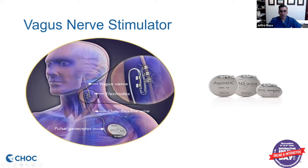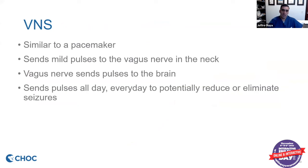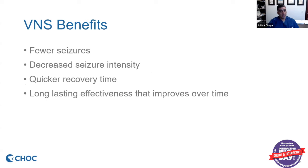And the VNS is similar to a pacemaker. As I mentioned before, the device is sending a signal up to the brain throughout the day. The idea is it kind of resets the brain to hopefully help decrease the overall seizure burden. It's essentially sending pulses all day, every day, to help control the seizures. The VNS obviously helps to decrease seizure activity and seizure intensity. Many of our patients also note that they have a quicker recovery time after the seizure, so they don't seem to be postictal as long.